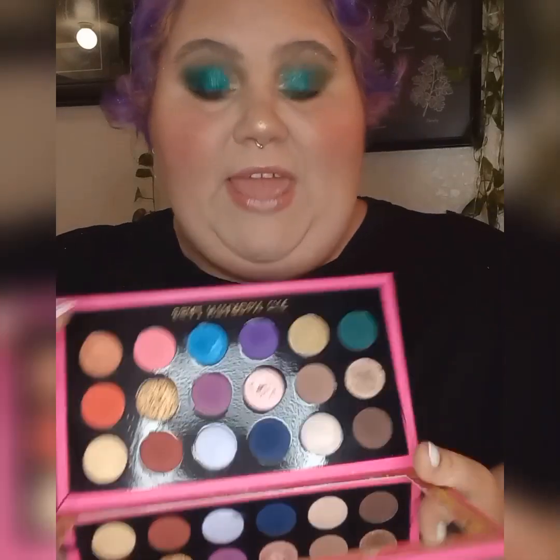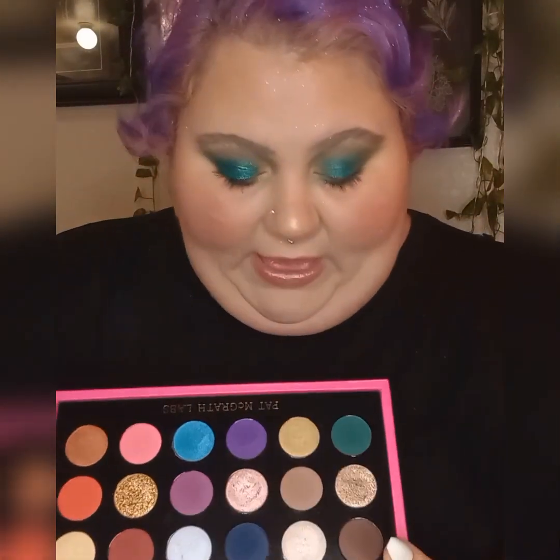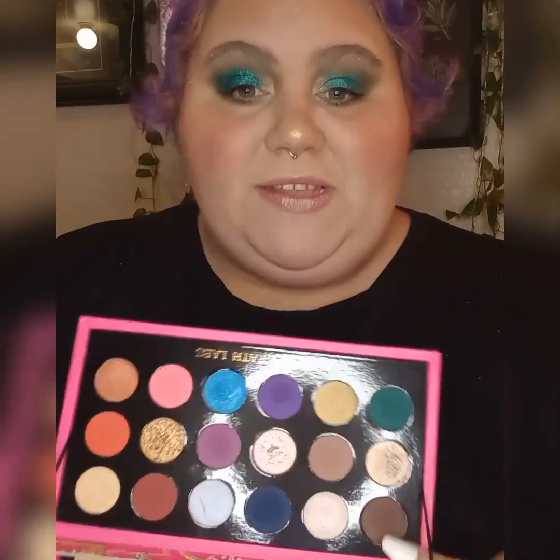This is what it looks like. And the reason this is ranking number 5 is because the mattes are just as beautiful as they are, they blend out extremely patchy. Like, these mattes, you very much have to stamp them. The browns blend out pretty well. The showstopper of this palette is definitely the shimmers. The shimmers are absolutely fantastic, but the mattes just don't perform to where I want them to.